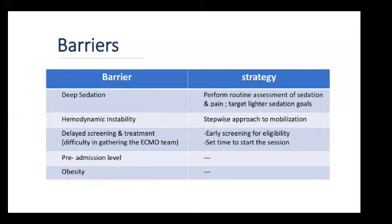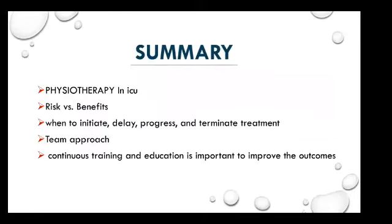At the pre-admission level, some patients cannot walk before coming to the ICU or admission, so we cannot achieve more with them. And obesity also, especially if the obese patient has a long time of sedation, we will find difficulty regaining the muscle power later on.